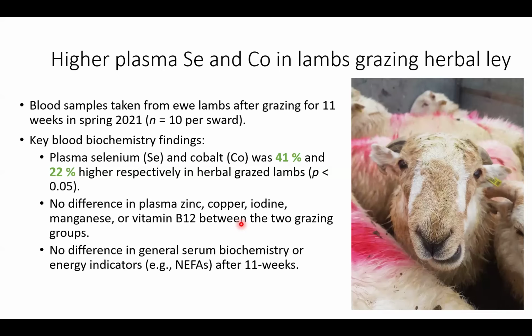and hopefully that reduces the dependency on synthetic minerals, so lick blocks or injections or boluses or anything like that. So that should reduce the cost of producing lamb in the lowlands if you're grazing on a herbal ley. Obviously, the massive caveat of this data is that the herbal leys are deep rooting, so they're bringing up nutrients from the subsoil.